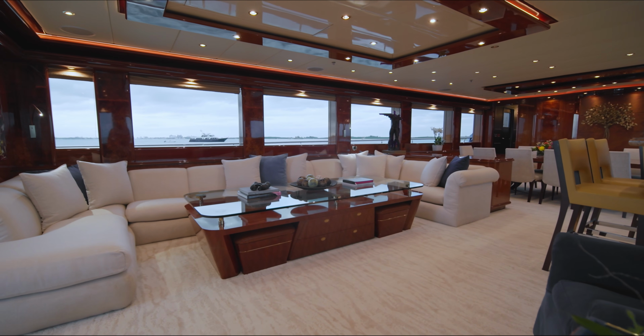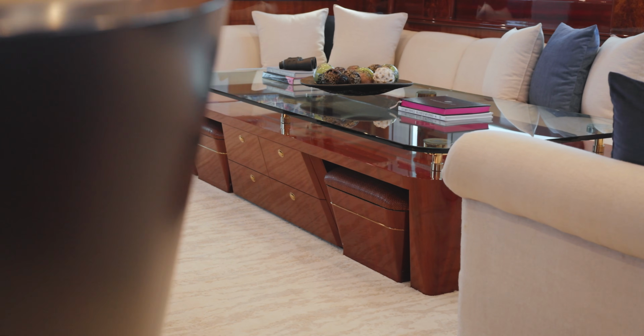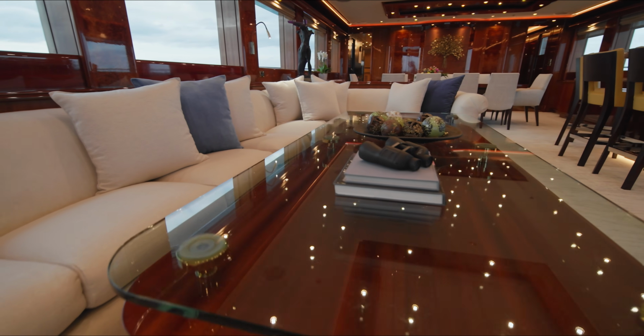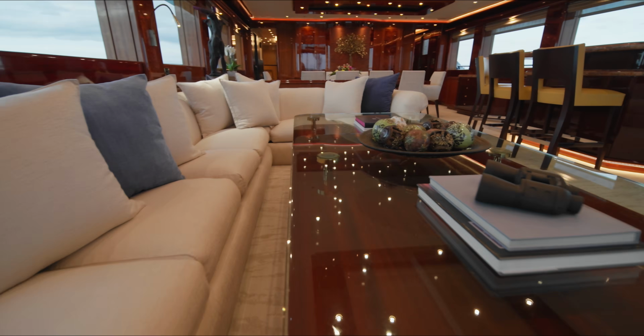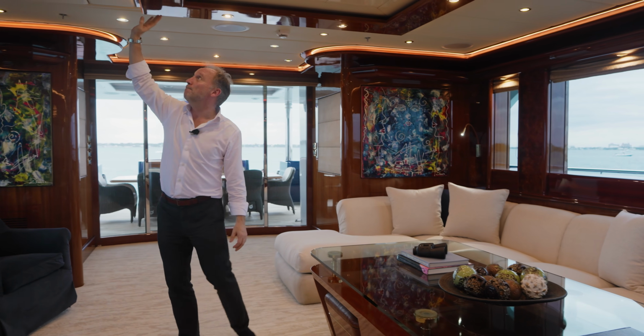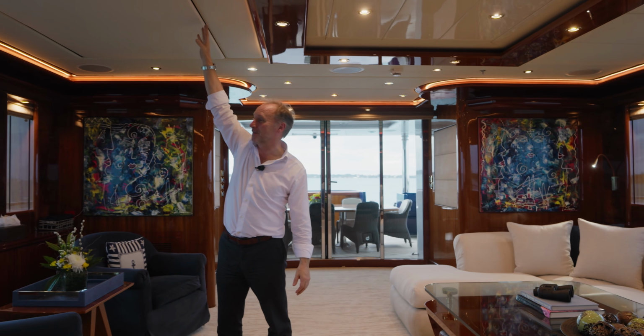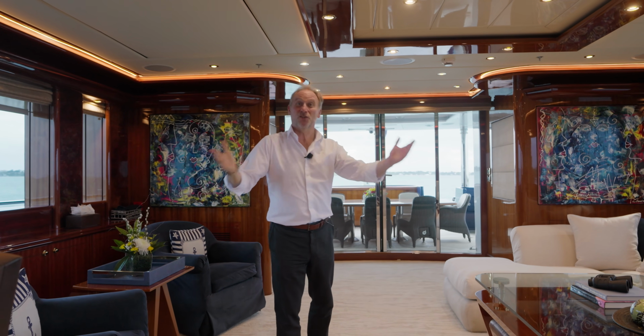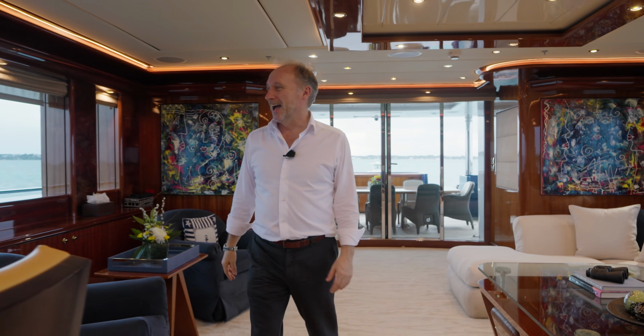I love this coffee table. I love the design of it. I would imagine it's a one-off piece of art, really, a piece of design that's just magnificent. Such a comfortable place to sit and enjoy the surroundings. There's a big television set that descends from the ceiling here, so that you can sit back with your friends and watch. Friends, actually, if you want to.